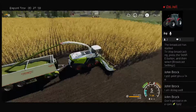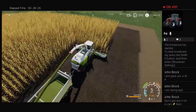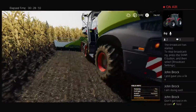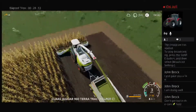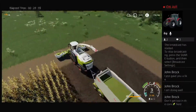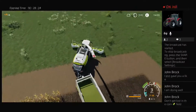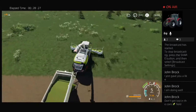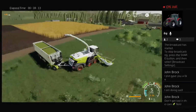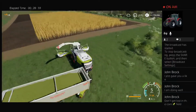Next time we'll probably do one of our bigger fields. They put this in wheat. I'm pretty sure it's going to tell me I need to plow it. Yep. After I already cut it in and plowed it the first time. Looks like we're going to have another load here. We'll be lucky to get 3 out of this.